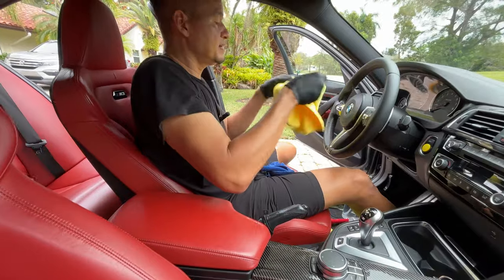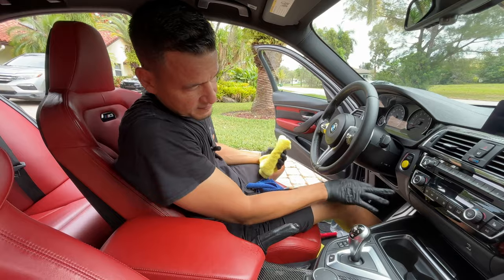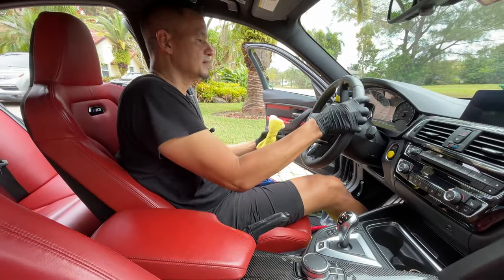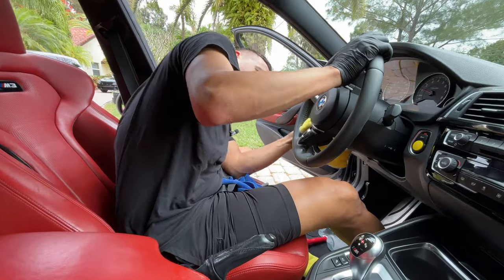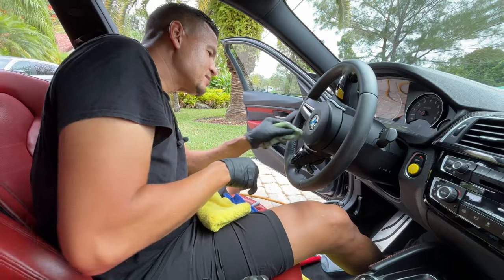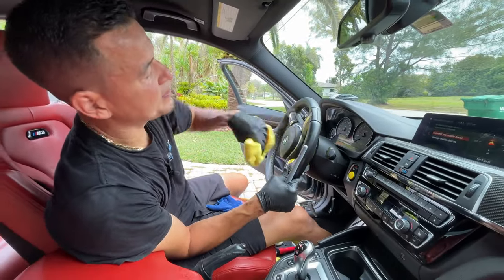Guys, when you're working on the driver's side, especially the door jamb, turn on the car. And then you want to turn the wheel and make sure you catch all them spots. You see? I missed some spots under here. Just turn the wheel around and make sure you get under them ears here.